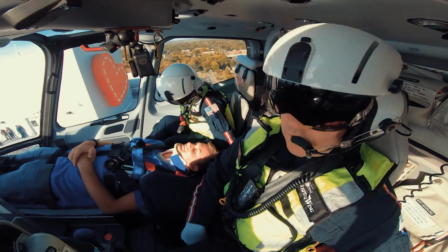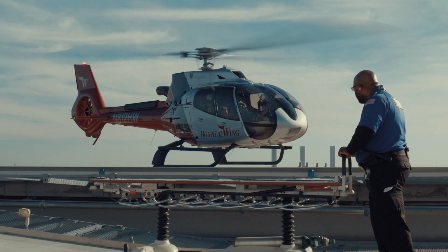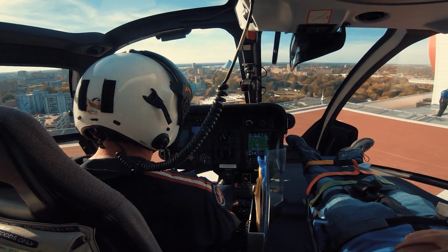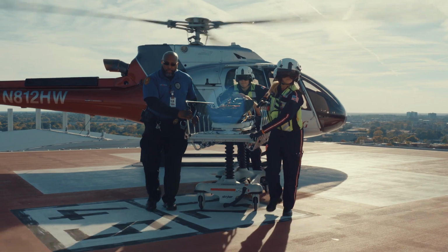Our operations here require us to operate in several different types of environment. We have all the seasons: spring, summer, winter, and fall. In the wintertime months, we get a lot more of the rain, the snow, the ice mix. But we also operate in very confined areas.